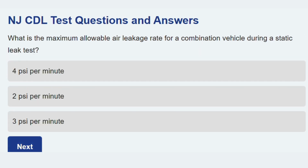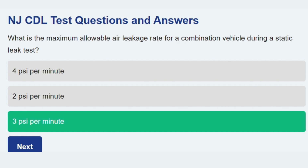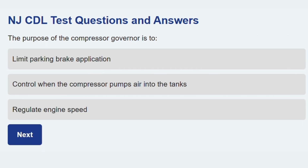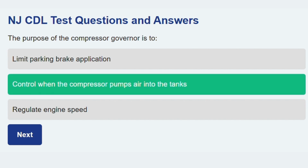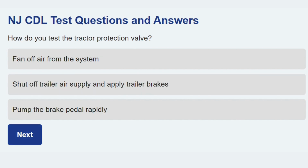What is the maximum allowable air leakage rate for a combination vehicle during a static leak test? 3 psi per minute. Combination rigs have a slightly higher allowable leak rate. Next question. The purpose of the compressor governor is to control when the compressor pumps air into the tanks. It maintains system pressure between cut-in and cut-out.